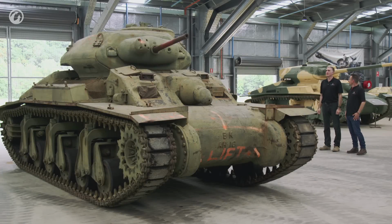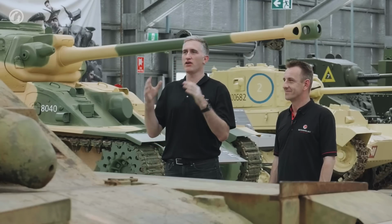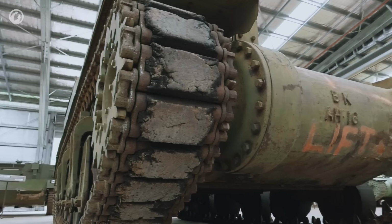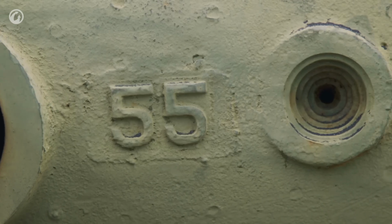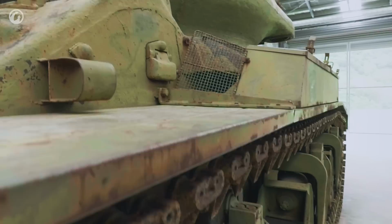So here it is, Nick, our Sentinel in all its glory. Yes. All right, so let's figure out now, how did the Australians get from nothing to this? I mean, it looks like no other tank that's out there. Well, don't forget, in 1940, the Australian Army, a lot of them were committed elsewhere and supporting the Commonwealth troops. But also, of course, we had the threat from the Pacific.